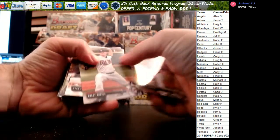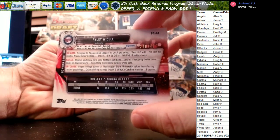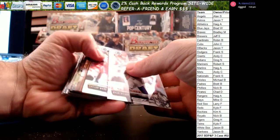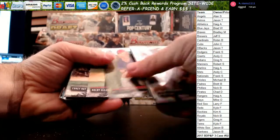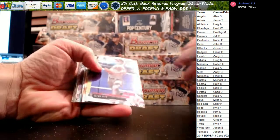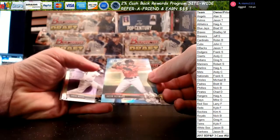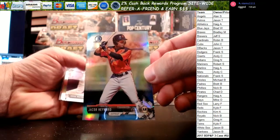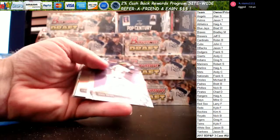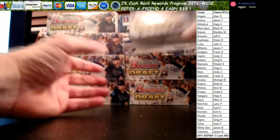Gaddis, Case, Delatorre. We've got a silver paper, I believe we do, out of 499, Riley Wydell for the Twins and Kyle. Velotti, Ward, McKay, Deepon, Kingery, and Benson. Otto, Danner, Bacon, Dunn, Gleyber Torres. We've got a blue Jacob Hayward for the Giants. Goes to Andy. That is out of 399. Mateo Perez and Tatis. Rest is paper. So box one is in the books.